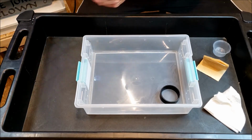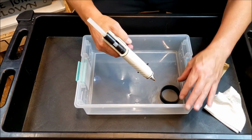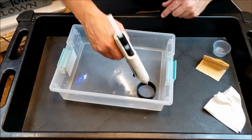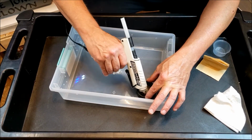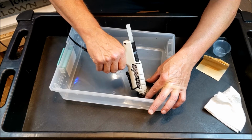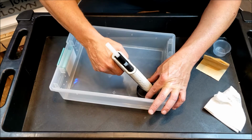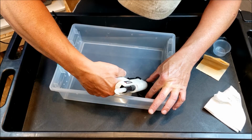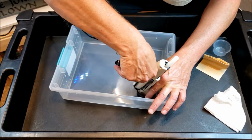All right. I think we got some hot glue, so hopefully you guys can see what I'm doing here. I'm just going to kind of hot glue it. Don't put the hot glue onto the plastic. Just kind of let it fall where you don't melt through.